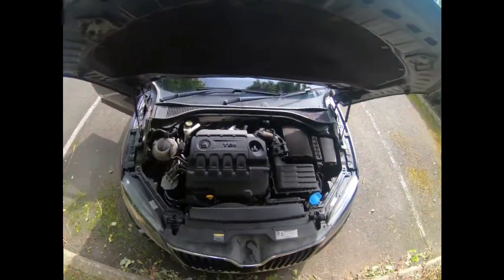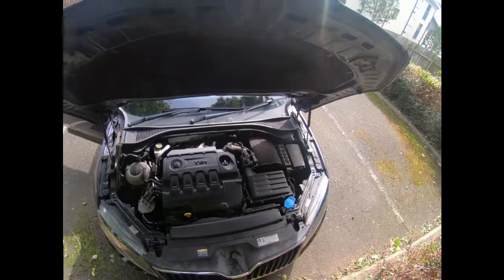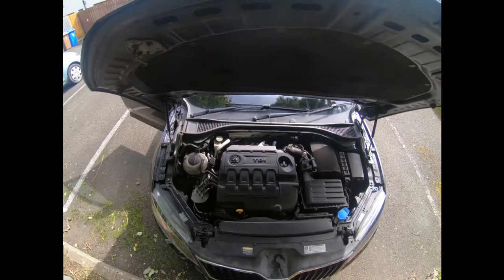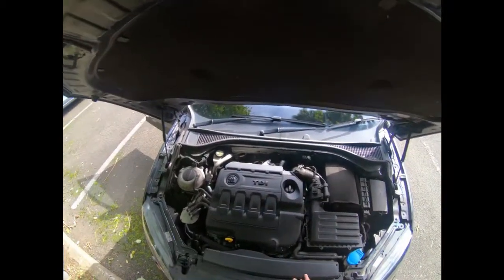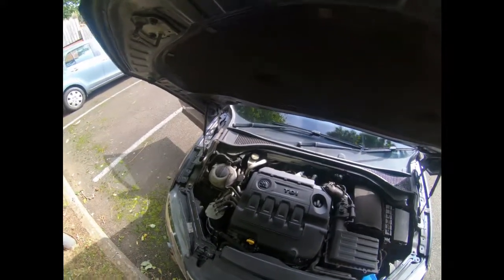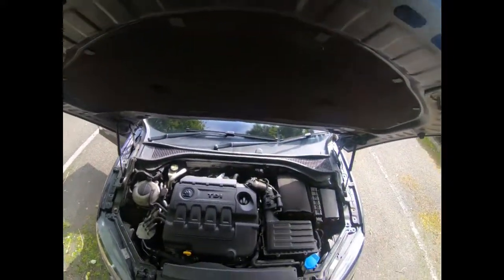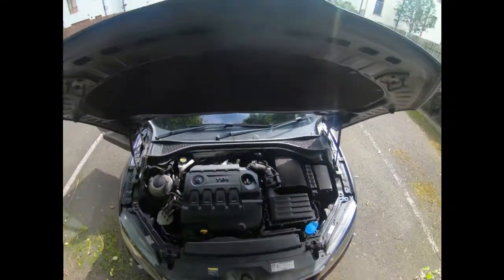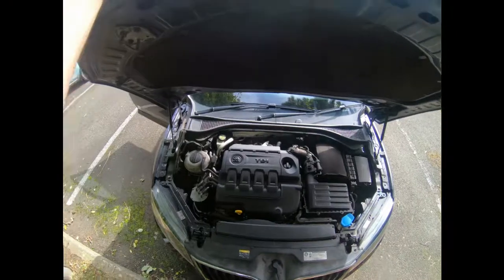For some reason, since I got the car, it is consuming a small amount of oil. It's nothing major, but I change oil every 10,000 miles, and I would have to put probably around 200, 300 milliliters of oil between changes. And bear in mind, I'm not doing high speed runs. Most of my driving is around the city and maybe some motorway driving, but in this car, which is like a workhorse, I would be doing 70, 75 miles per hour.